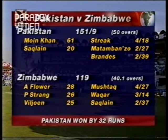Pakistan 151 for 9. Moin Khan played very well. Superb innings for 61 when it mattered. Saqlain got 20 there. He had a very good match. From the Zimbabwe point of view, Streak 4 for 18, almost his best figures. He's only ever once done better than that. Marambanzo 2 for 27 and Brandis 2 for 39. So a pretty good performance by them in the field. They are a very competitive outfit when fielding.